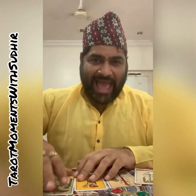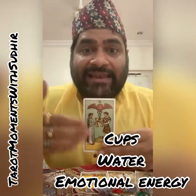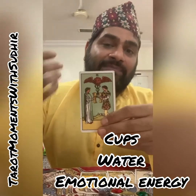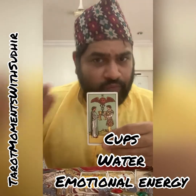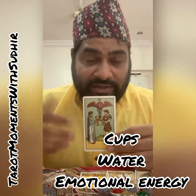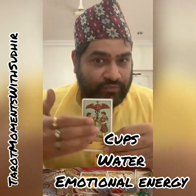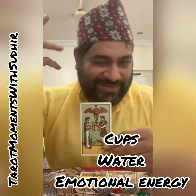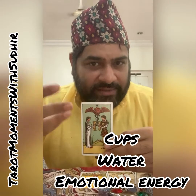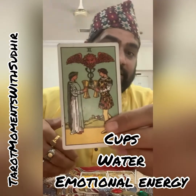So we have the suite of cups, and cups is all about emotions. The element is water. So cups, as you can see over here, they're holding them. This is how the cups look like. So how many cups cards do we have? 14, obviously. Cups is all about emotions, cups is all about water, because emotions, they flow like water. So the element is water. That's how you would remember it. When you think of cups, what do we hold in cups? Water, maybe. Maybe you can remember it like that. That's the concept, and this is what we have over here, the cups.